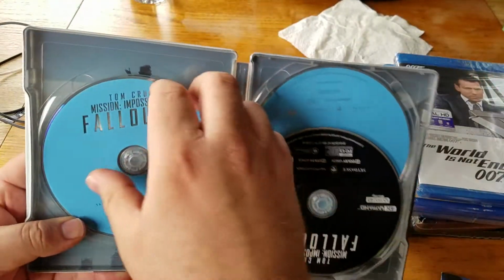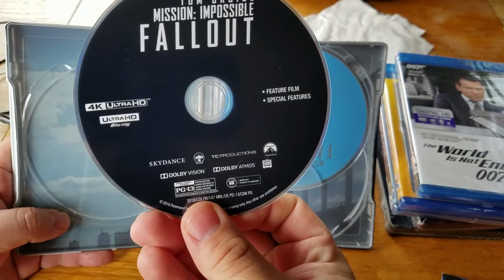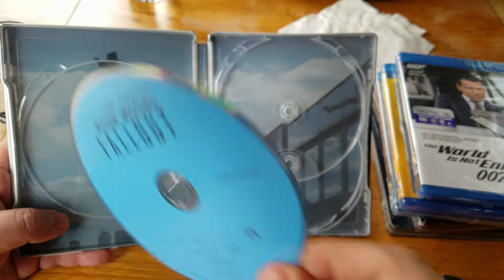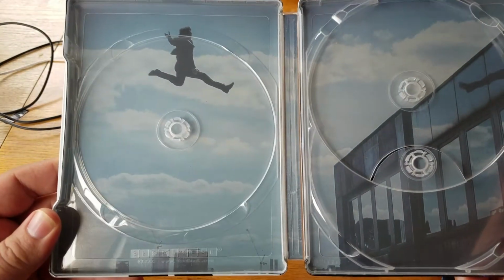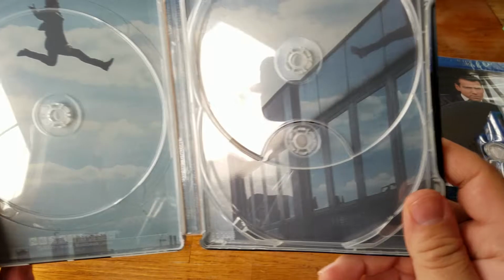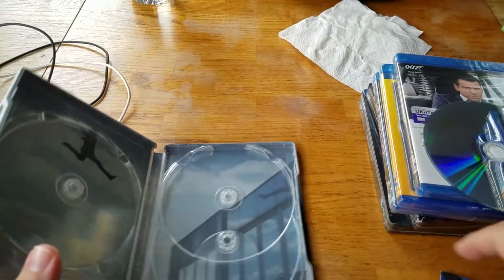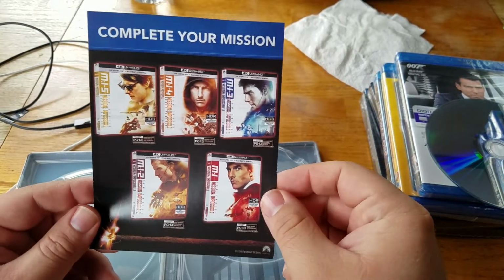Then you have the Blu-ray disc. You have the 4K Ultra HD Blu-ray disc. And then you have your disc dedicated to special features only. And there's the inside artwork, which is really kind of lazy to me. Just a still of Tom Cruise jumping onto a building. And then these little inserts also came with the Blu-ray. The UV code is on the back of this.